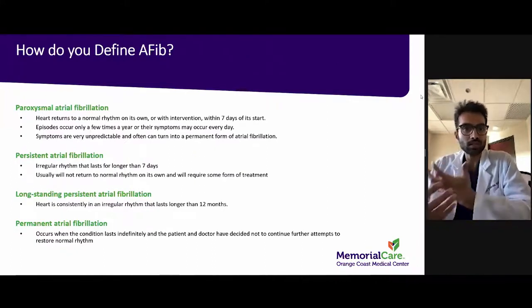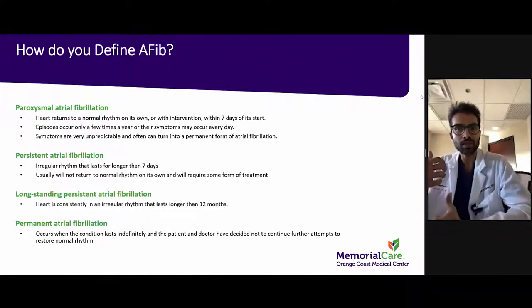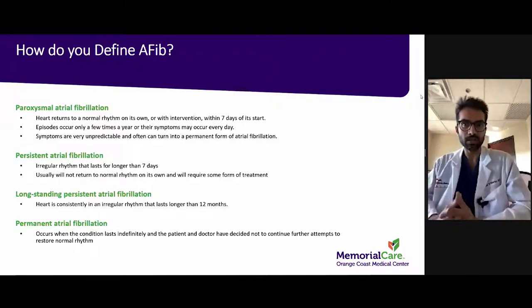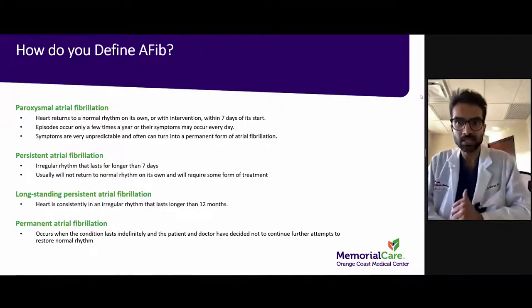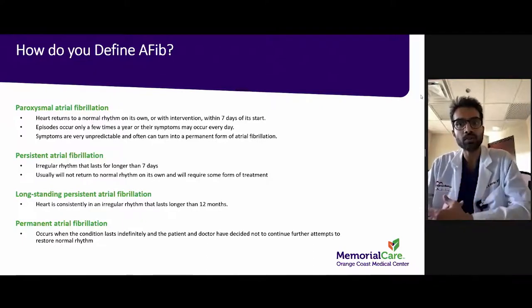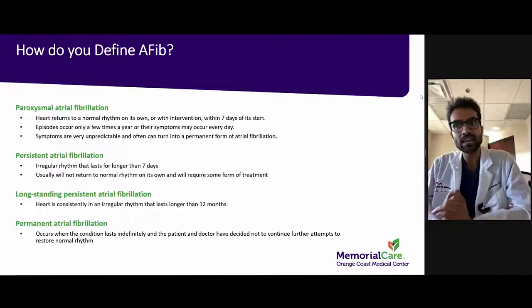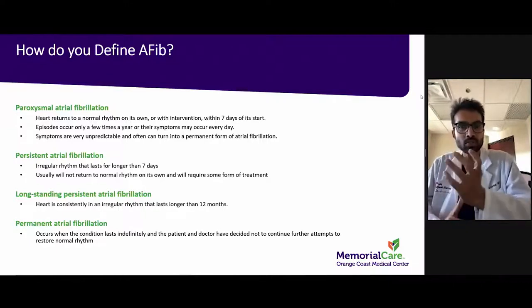So in terms of definitions of AFib, it's classified into 4 different forms. Paroxysmal is the easiest one to handle, and we define paroxysmal atrial fibrillation as patients in whom the heart returns to a normal rhythm on its own, without any intervention, within 7 days of its start. Episodes in these patients may occur only a few times a year, or their symptoms may occur every day and can be very unpredictable.